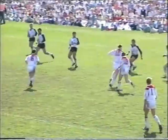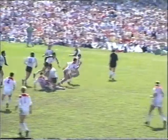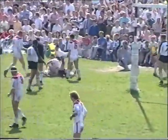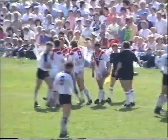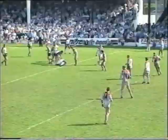But Saints still moving it to the left. John Harrison. Back to Bernard Dwyer. Bernard Dwyer into space. Gives the dummy. Charges for the line. Yes! Dwyer's in. Well, that puts the fat back in the frying pan, doesn't it? Saints get a try on the board. Good play from Bernard Dwyer, but it was John Harrison that made the opening.